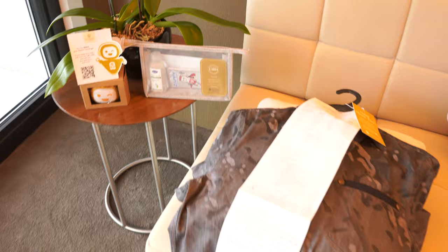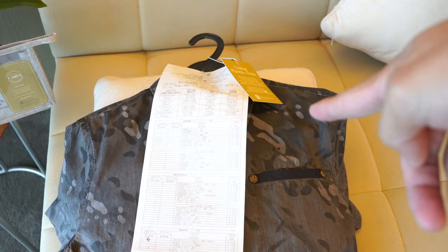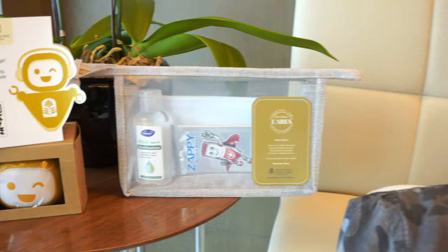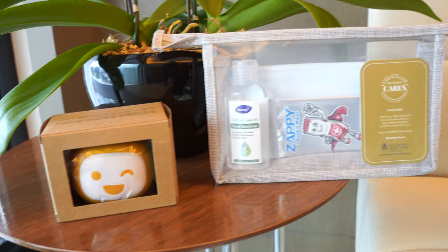As mentioned earlier, club room guests are entitled to two pieces of laundry or pressing. I sent this t-shirt for pressing. Within an hour, they sent it back. They don't give the plastic cover, and you can request it to be folded or with the hanger. When we checked in the room, we noticed that they forgot to offer us the care pack, which has the hand sanitizer, alcohol wipes, two facial masks, and the amenity bag. We requested it in the club lounge, and they delivered it to the room very fast as well.